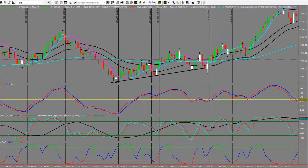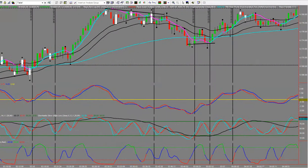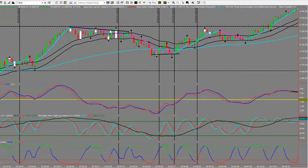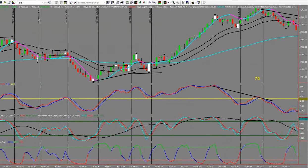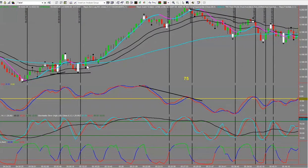And just before I sign off, as you know, I like to try to keep these under 15 minutes. T11s, double bottom, and let me just flick back over here a little further. Just look at all these T1s you've got. T1, 89 bounce, T11, etc.